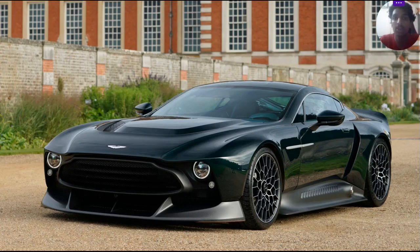And under the hood, it had a Cosworth tuned 7.3 liter V12 engine putting out 836 horsepower. Yep, a very big astronomical number right there. And this was a gorgeous thing to look at. As you guys can see, this is a huge thing to look at. And the all new Valour is literally based off of this car. And in Aston Martin history, this will always live as an icon.